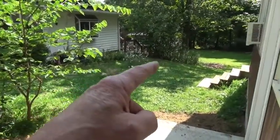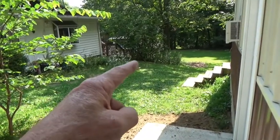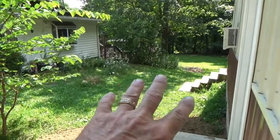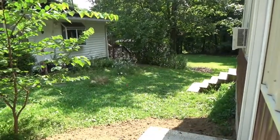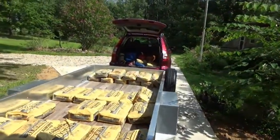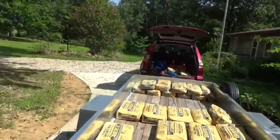We're going to have a little bridge going across from the high point there over to a set of steps that's going up to hers. She's even talking about a possible koi pond down in there. So let's set this up, get busy here, unloading this.